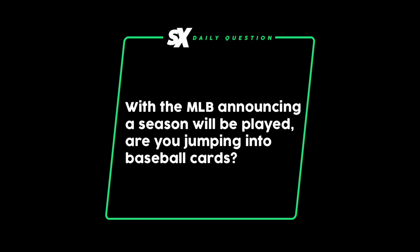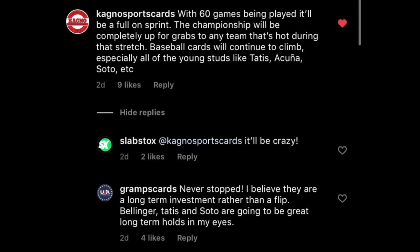Lastly here, with the MLB announcing a season will be played, are you jumping into baseball cards? This was the question of the week that we're selecting for this week, and just really want to get some baseball in here because it's been a while since we brought up baseball because so much basketball demand is coming right now, but really want to do it for the baseball fans. And Cagno Sports Cards comments, with 60 games being played, it'll be a full-on sprint. The championship will be completely up for grabs to any team that's hot during that stretch. Baseball cards will continue to climb, especially all the young studs like Tatis, Acuna, Soto, and more.